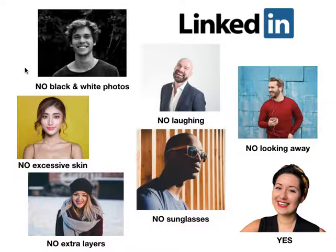This is really crisp photography, great smile and energy, but it's in black and white. On LinkedIn, they recommend non-black and white photography. Let's move over to the right. In this case, this guy has great energy, clean background, color photography, but he's laughing. For LinkedIn profile photos, they recommend smiling, not laughing. And in fact, I'll show you a little tip to make sure your smile is the best smile possible.